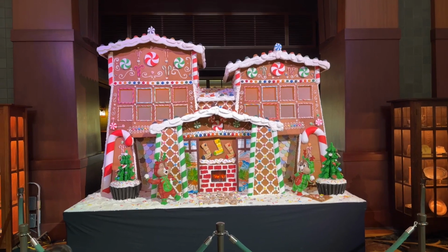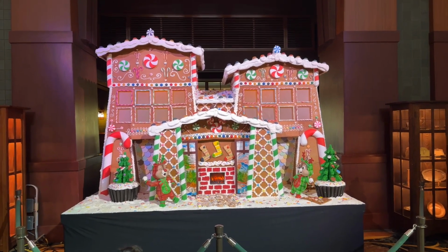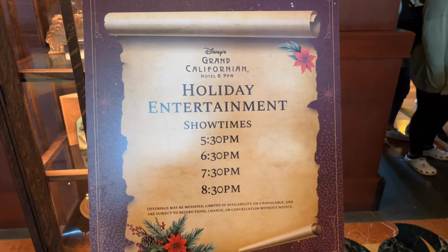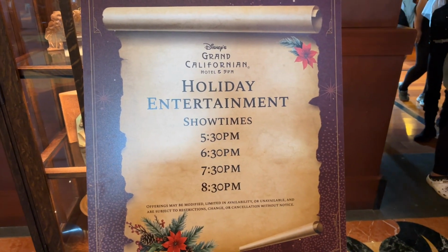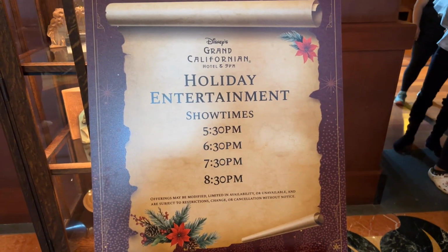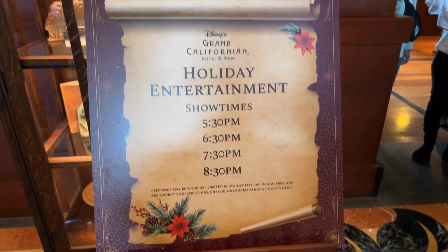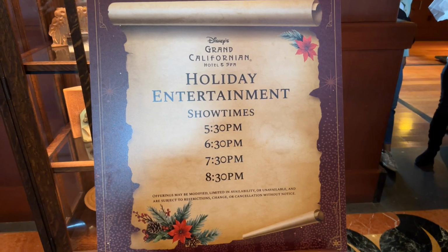And now we're in Grand Californian, where they have their yearly gingerbread house, and it's a little bit different this year. In addition, from 5:30 to 8:30 on the hour, they have carolers come in and sing carols in the main lobby here.